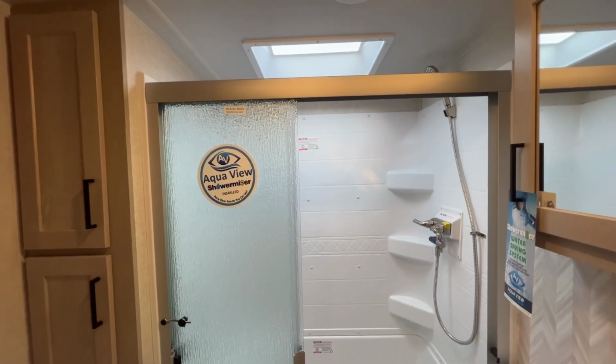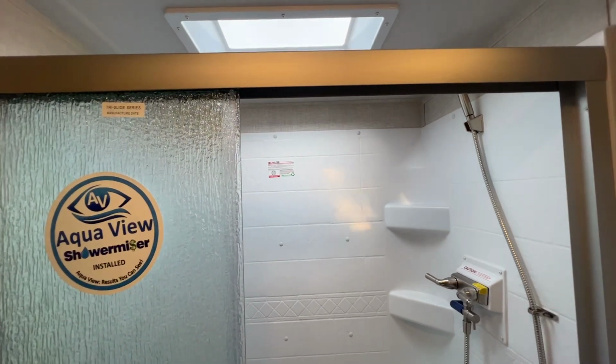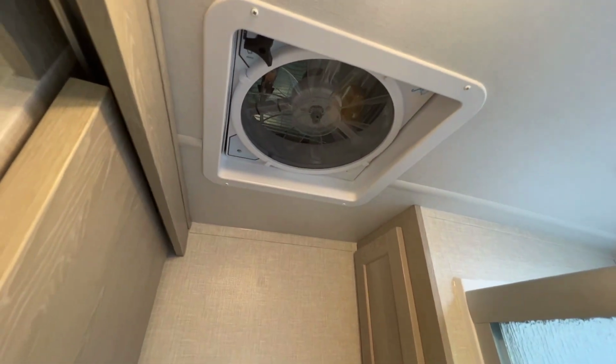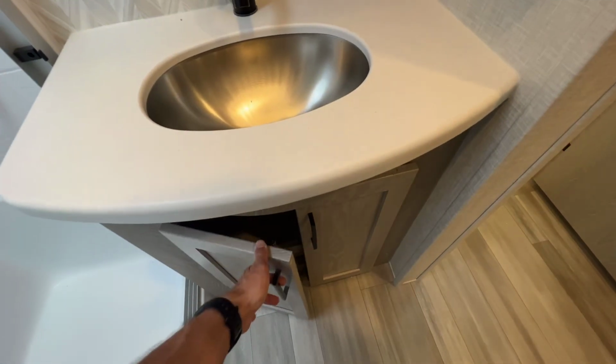Looking at the shower, triple sliding glass doors. You do have a little seat in here as well, and then shelving and a skylight. So really nice shower, the same style we see in most of our bigger fifth wheels. Max air fan with a cover here in the bathroom. Foot flush toilet there, and then a sink with 2 doors below it, which I like. It just shows you there's a little more space than normal.